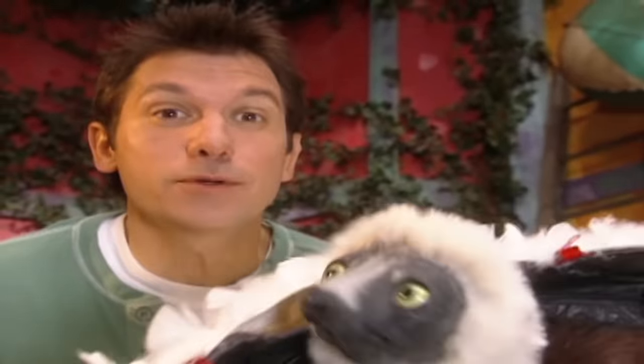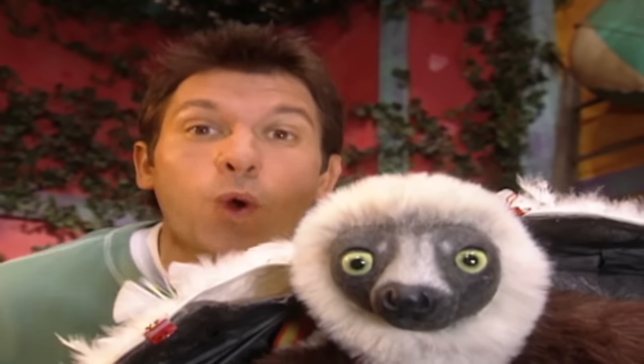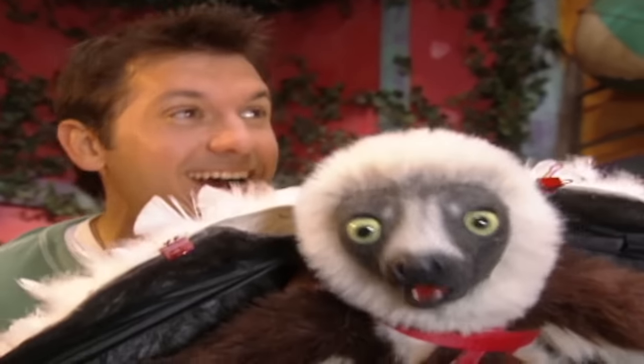Fly faster, Zabu. Some bats flap their wings 20 times per second. Well, how fast is that? That's about this fast. How do they do that?